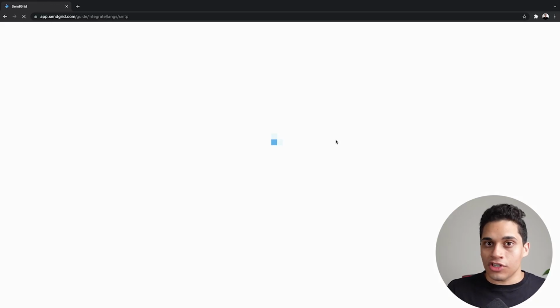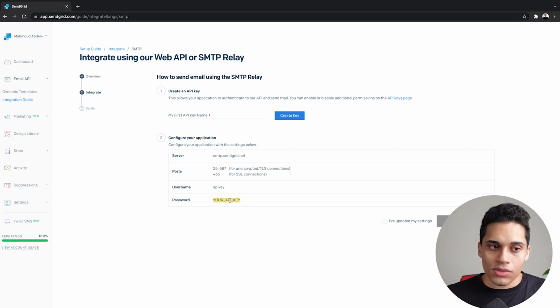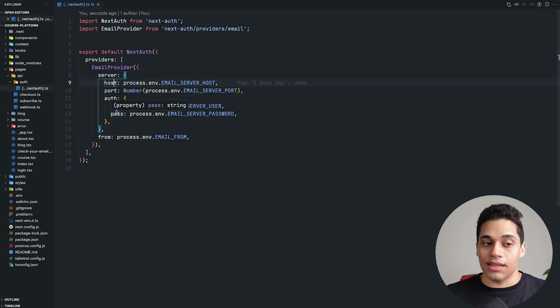Now for the email sending service, you can use whatever service you want as long as it supports the SMTP protocol. This is the protocol used for sending emails. For me, I'm using Twilio's SendGrid, and I just created an integration and specified that it's SMTP. And I grabbed the following information. So I got the host, the port, and then created a new password and just passed in the username.